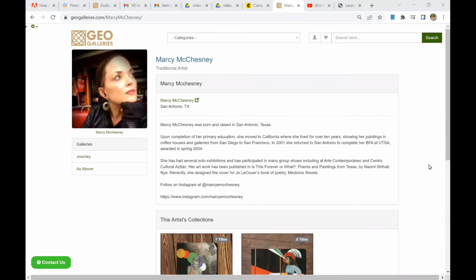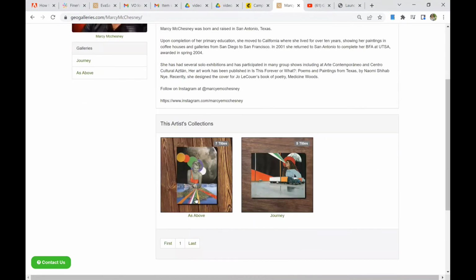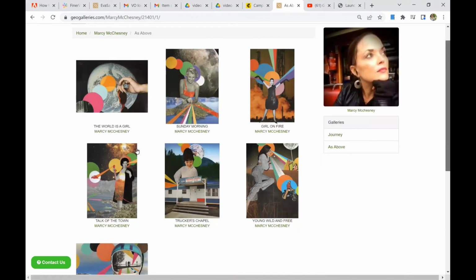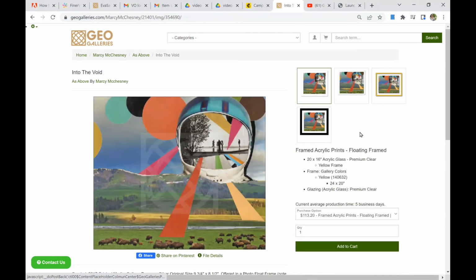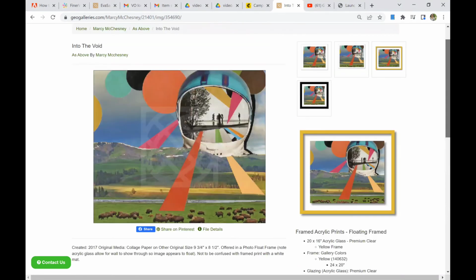And okay, again, that's why I suggest having another tab open that has your Geo Galleries as customers see it. So we'll go ahead and click on here. And let me find here. And let's see if, and it is. I see it popped up here. It may just take a second to refresh on your side so that you'll see that the item has a grayed out mark on there. But that is ultimately how you get your inventory item to show up on Geo Galleries.